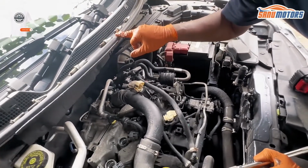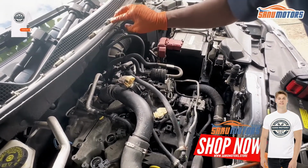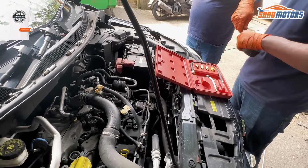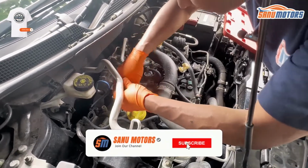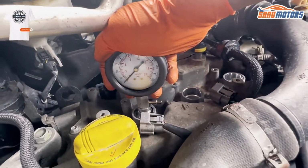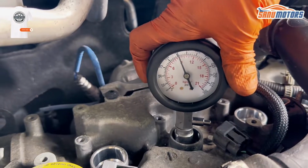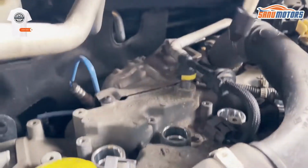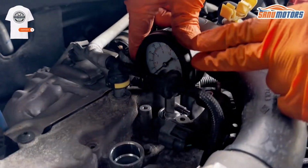However, I'm going to check compression on cylinder number 3 and 1, 2. At the moment, cylinder number 4 okay with me. I'm going to check number 3 and 1, 2. Yeah. Accelerator fully down. Yeah, that's it. 125. We'll see what happened to the third one. This is the suspect one. Gone.